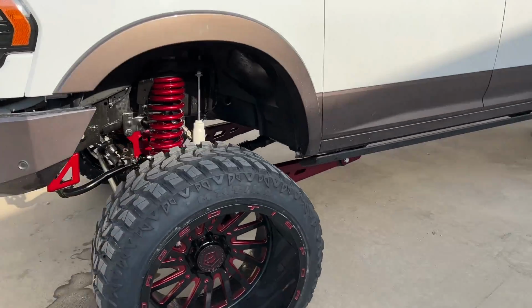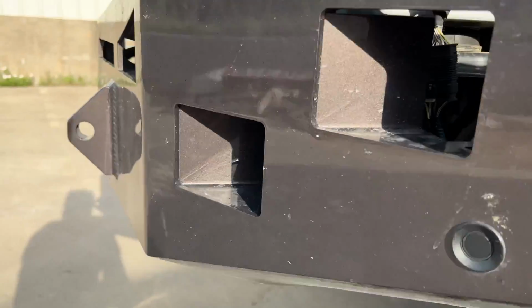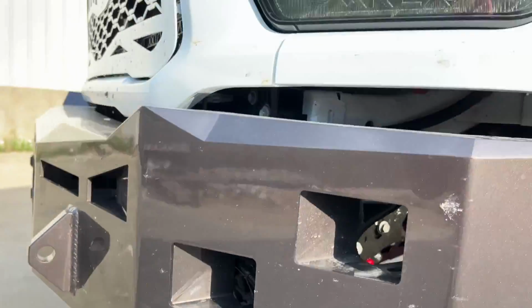Also, lift looks great. Ta-da. This gap, I figured out why that's a thing. The mounting brackets inside there are upside down. So that's why there's a gap. So I gotta take the bumper all the way off, turn the brackets upside down, and then we won't have a gap anymore. So kind of two steps back, one step forward type of thing, but we'll figure it out.